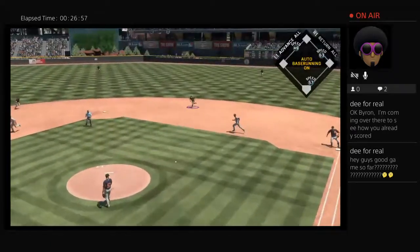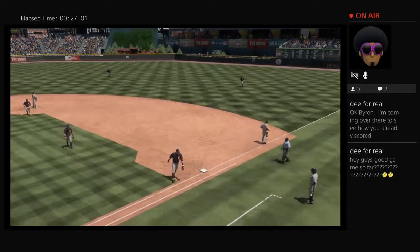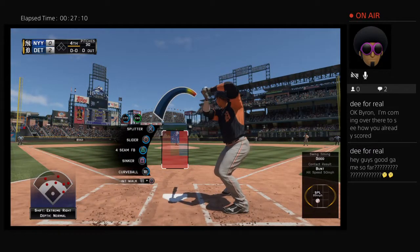He'll try to bunt his way on as he gets this one down. Throw on to first, and the Yankee threat goes by. Victor Martinez will start things off in the inning for Detroit. He'll be followed by Miguel Cabrera waiting on deck.